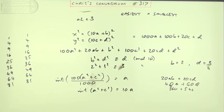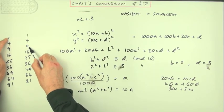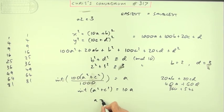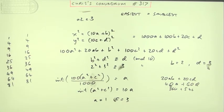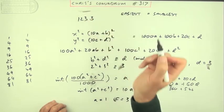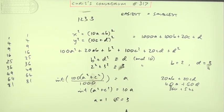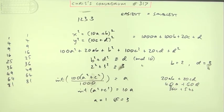I'll just go through the numbers again. I've got 1 in there, it's just straight away. 1 and 9. 1 and 9 makes 10, and that is 10 times 1. So there you are. A equals 1, and c equals, the 9 means the c squared, c equals 3. So now I've got 1, 1, 3, 3, and that's my first pair. I just quickly check that works. 12 squared and 33 squared does in fact make that. So there it is. So I found it.